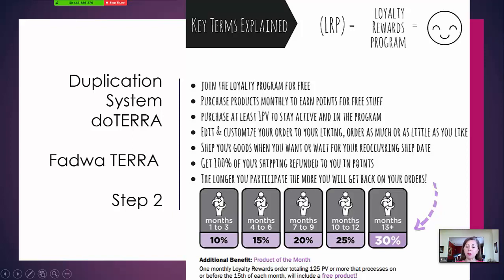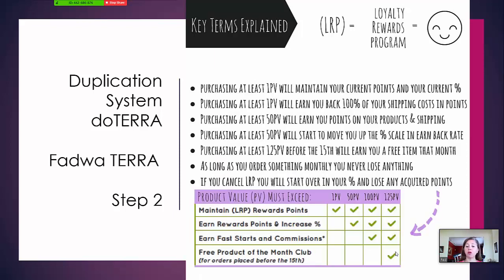The longer you participate in the program, the more percentage you'll get off. First 3 months, 10%, then 15, then 20, then 25, then 30. But you have to stay in there the whole time.